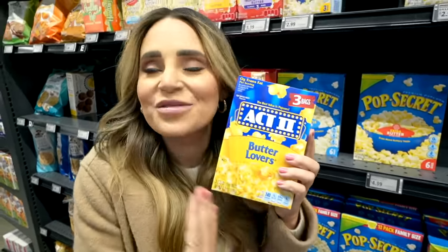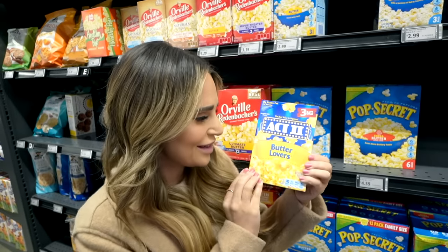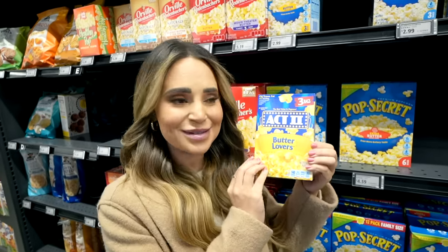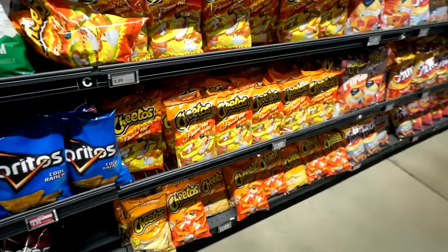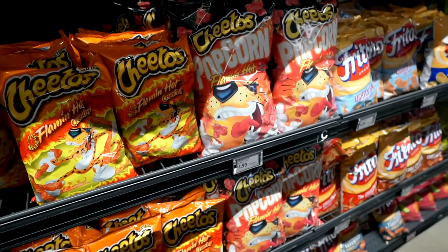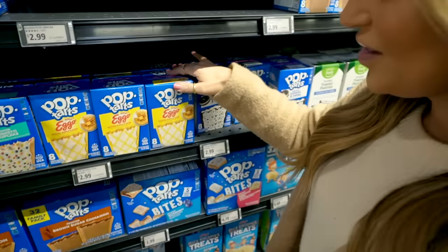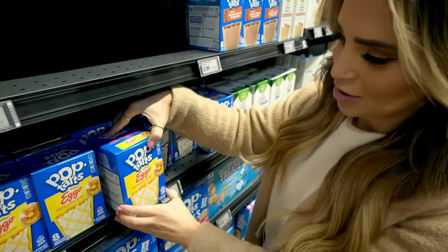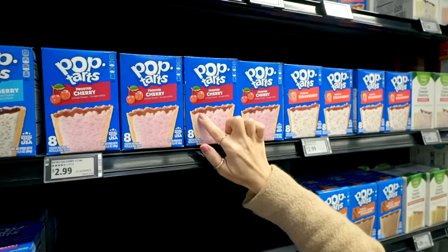Did I get the best food color? Popcorn, one of my favorite snacks in the world, and the butter lovers? Who doesn't love butter? Oh, we've got to get a Flamin' Hot Cheeto. They have Flamin' Hot popcorn. I think I need this in my life, Rosanna. Yep. So this is kind of yellow. This is a yellow Pop-Tart. It's maple flavored.